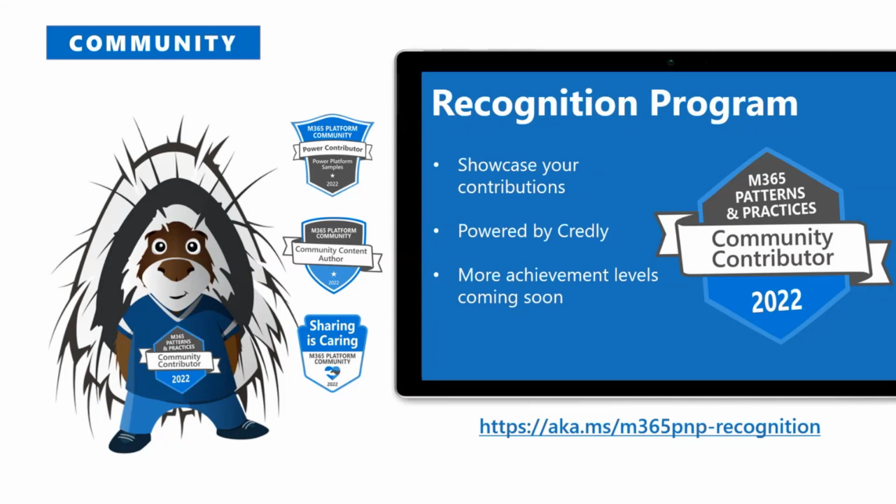It's powered by Credly. Yes, that same Credly that handles all of the certification badges when you get Microsoft certified. These are the exact same kinds of badges. They will sit right alongside those certification badges. You can share them on Twitter, associate them to your LinkedIn profile, print them out, put them on cards, send them to people, let them know how awesome you are. Joking, of course, but you will be able to show your clients and your managers that you're making a difference, and this is our way of giving back to you.